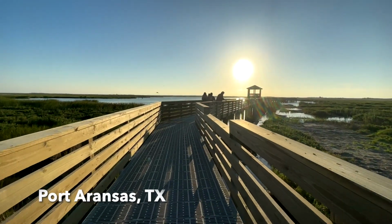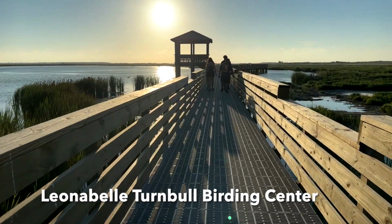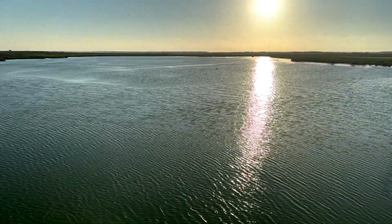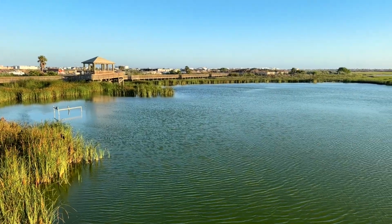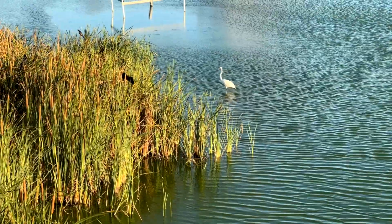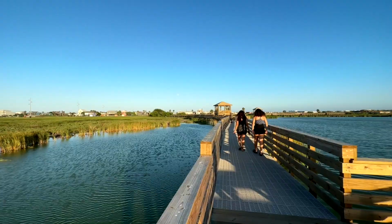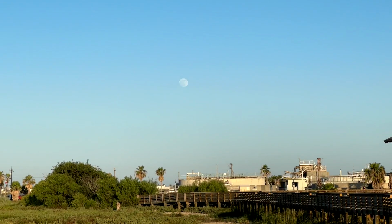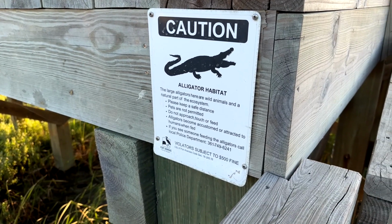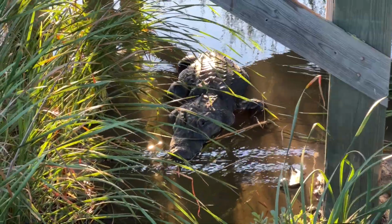We arrived in Port A, which is short for Port Aransas, later in the day. We went to Leonabelle Turnbull Birding Center for sunset. As the name suggests, it is a great spot for bird watching. They have an extensive boardwalk for different vantage points. We even saw an alligator just hanging out under the boardwalk. He was huge and didn't want to move at all.